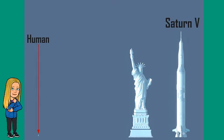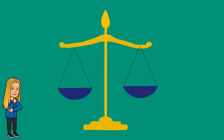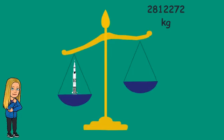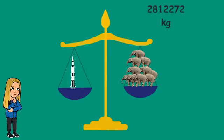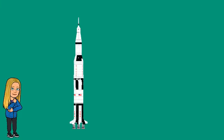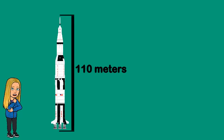You're looking at a picture that's comparing the size of the Saturn V rocket with the Statue of Liberty and a human. The rocket weighs about 2,812,272 kilograms, which is about 703 Asian elephants. The rocket is 110 meters tall, which is about 18 giraffes.